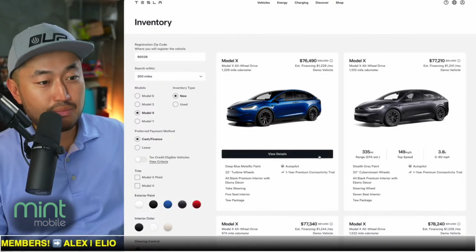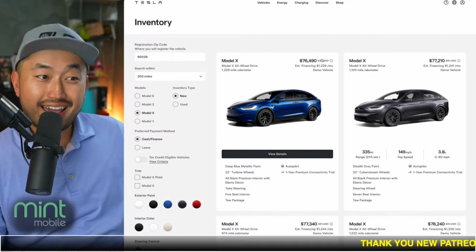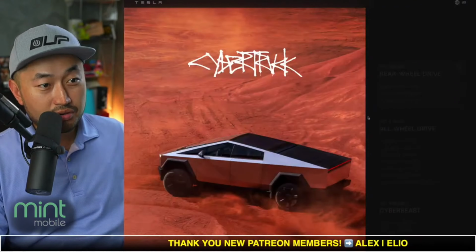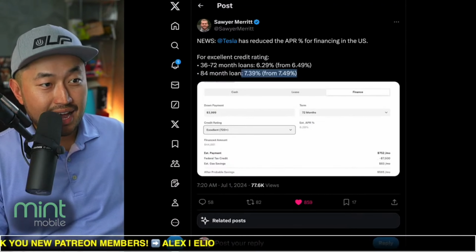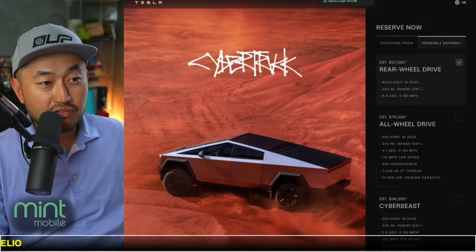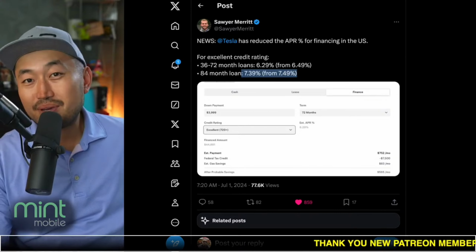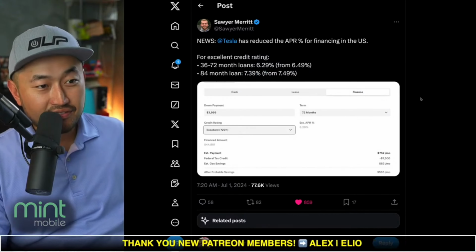But Model X, Model S, Model 3 for the performance, and also Model Y, and of course Cybertruck also is included as well. You can get the Cybertruck for 6.39% or 6.29% as well. So pretty nice offer across the board, that is for sure. And maybe this is just the beginning of more drops in the near future for Tesla financing.